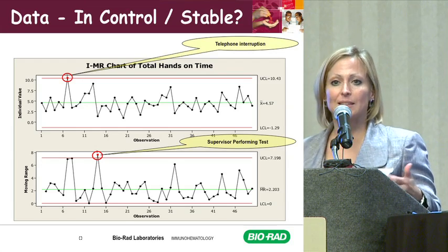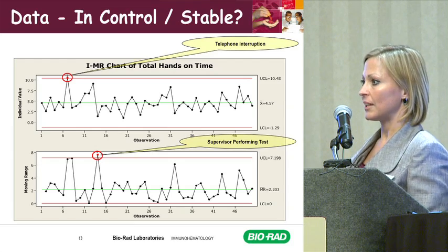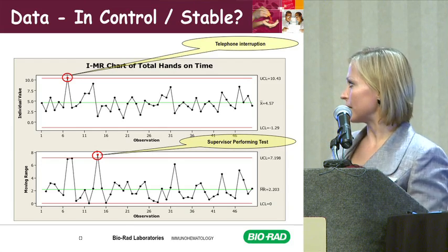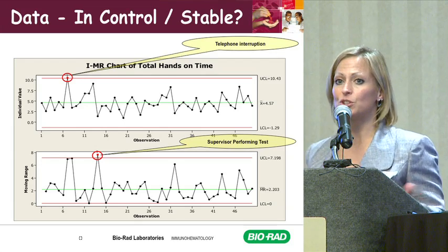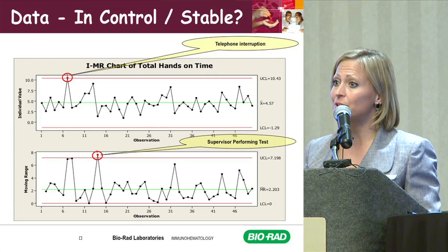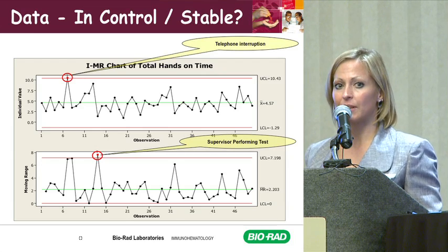The way Lean Six Sigma looks at this, this is your short-term performance. That's how you're really performing immediately. But long-term performance is generally there. Okay, big deal. So would you say this data is in control based on what you see? Bueller.